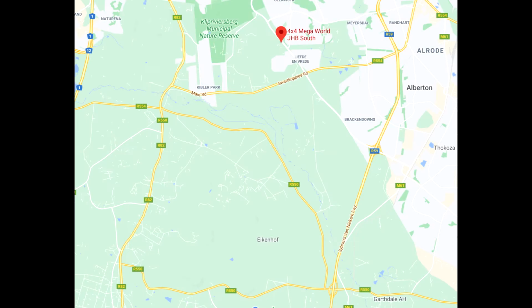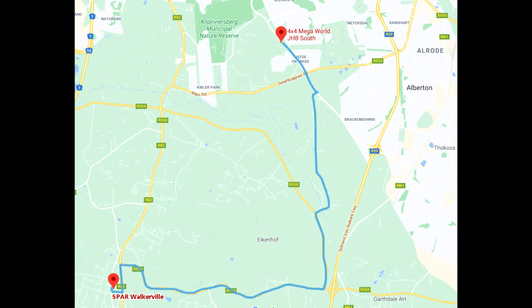So our starting point is the Joburg South 4x4 Mega World, my dad's shop. From here, we will be traveling to the Spa in Walkerville. Shown now on screen is my dad's route. My dad will be taking a combination of both on and off-road routes. However, my dad will majority be driving on sandy, corrugated roads.